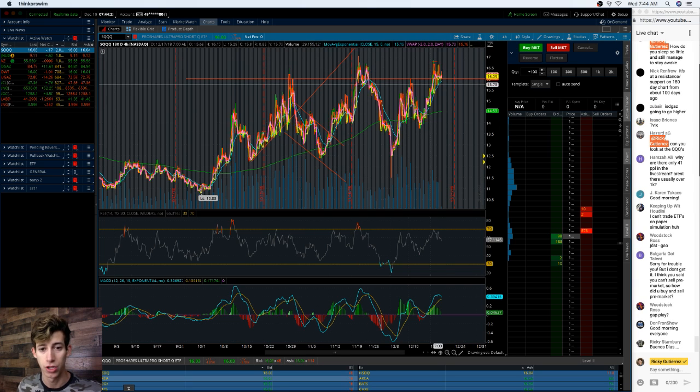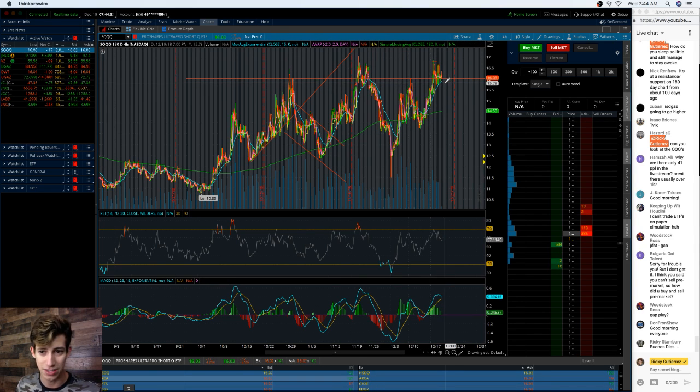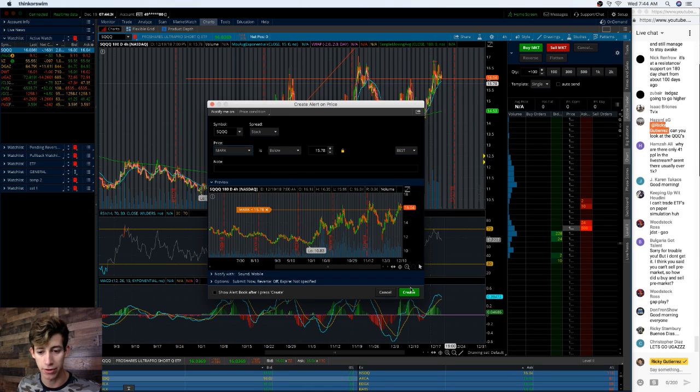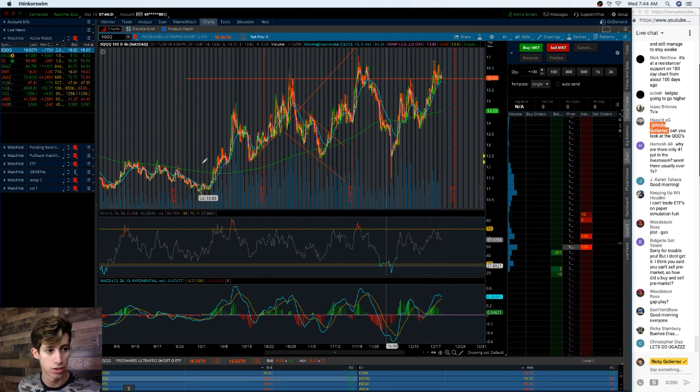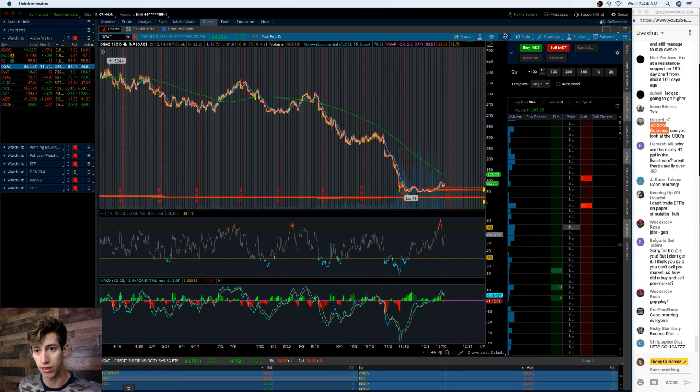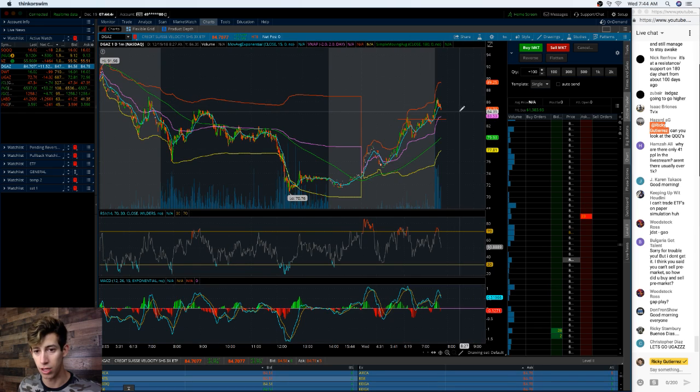So SQQQ is becoming a little bit more on the overbought side. We could see here, here, and here, based off previous patterns. Just because it's gotten rejected there before doesn't necessarily mean that it has to again, but there's a high chance that it can if the patterns tend to repeat themselves. Here we go. I think this is still trying to sell off. Perfect.